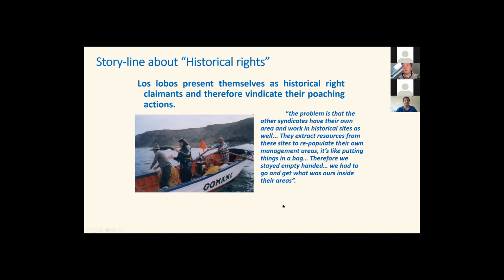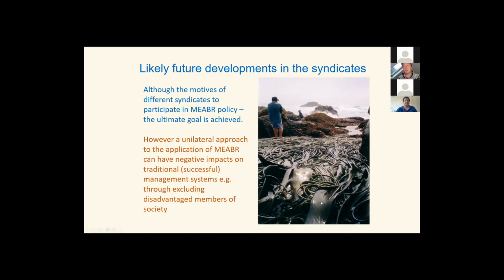Nevertheless, despite these different motivations for people to engage, the story is overall quite positive, and I'll come to that in a moment. But there is a warning, and the warning is this: in a country as large as Chile, with the complexity of coastline, a one-size-fits-all approach can cause problems. And this was a nice example where the government's desire to impose this policy across the country overlooked existing historical fishery management systems that had operated very successfully.